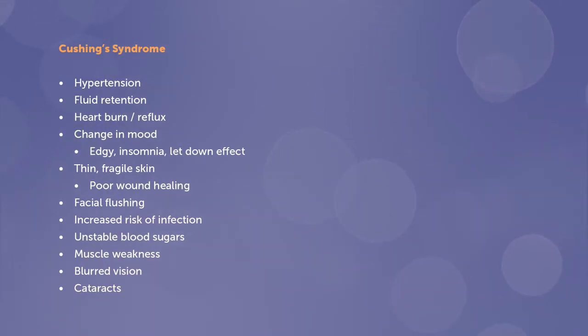In the long term, steroids can cause your skin to become more fragile, and you may find that your skin breaks more easily. In the long term also, people on steroids are at increased risk of infection, and if you are diabetic, it can cause instability in your blood sugar levels. People can also describe a general muscle weakness, particularly if they've been taking steroids for many months or many years.